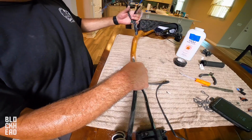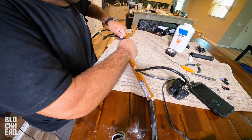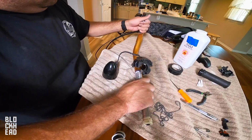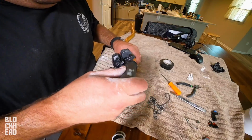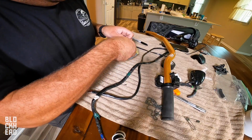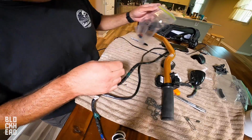So now I got all the harnesses through. Now let's just pull everything the rest of the way. All right, so now that I got the right side done, I'm just putting all the little plugs in the bags, and I'll keep going to the left side.